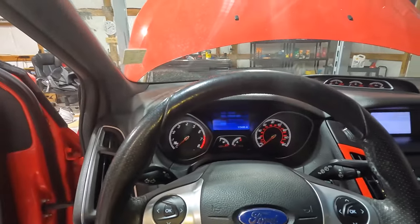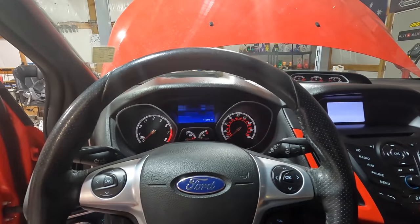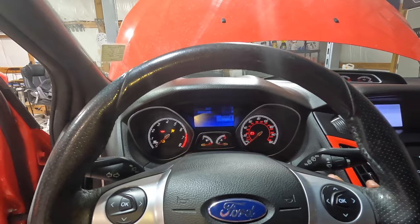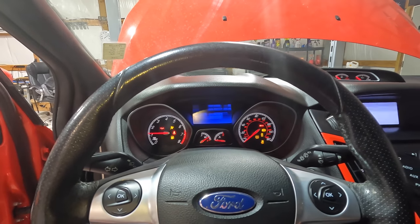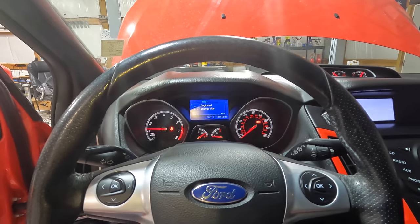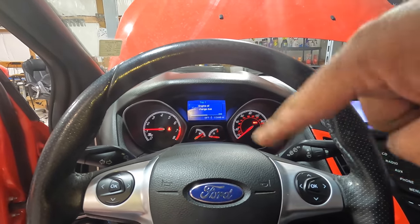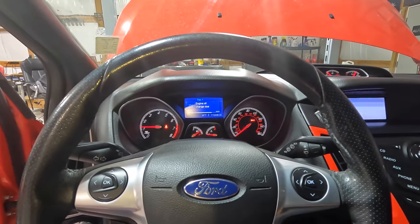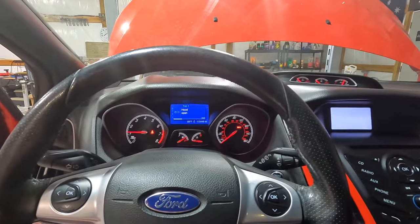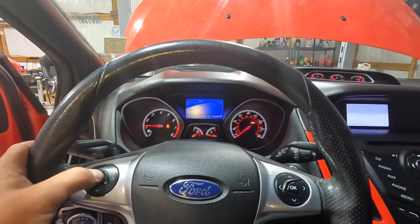All right, are we ready? Let's fire it up. She's got fresh oil, fresh air filter, fresh oil filter, fresh headlights. And yes, I filled the oil filter with oil before I put it on the car. And yes, I lubed the lip, the gasket. Engine oil change due. I guess we're gonna go ahead and reset that. We don't need that anymore because I have already taken care of that.